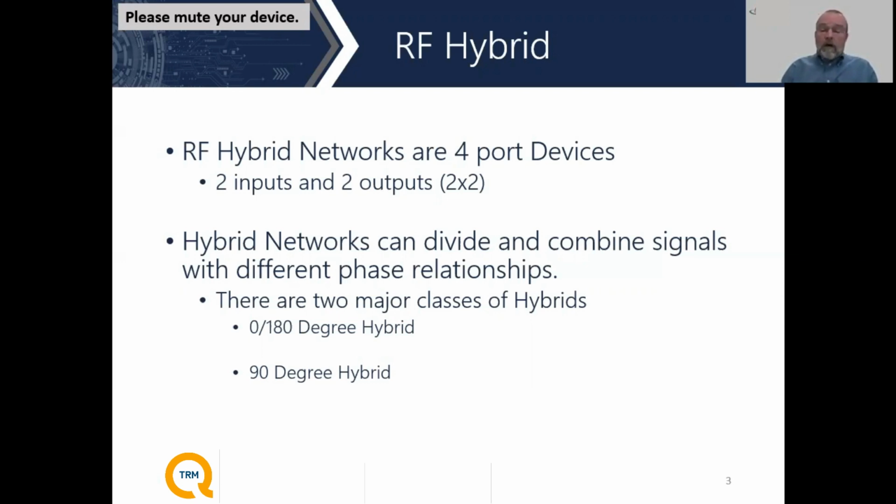The other main configuration is what we call the 90-degree hybrid. In this case, it is a fully symmetrical 4-port device. And if you put a signal into any one port, one port will be isolated. The other 2 will split the signal with equal amplitude, and the phase relationship between those 2 outputs will be 90 degrees apart from each other. So those are the 2 basic configurations that we have in the RF industry. Very flexible, very powerful as far as what can be done with them in many applications.